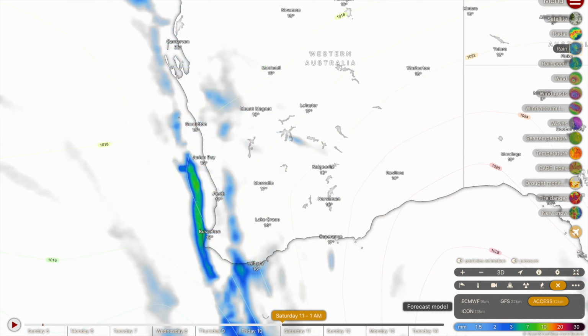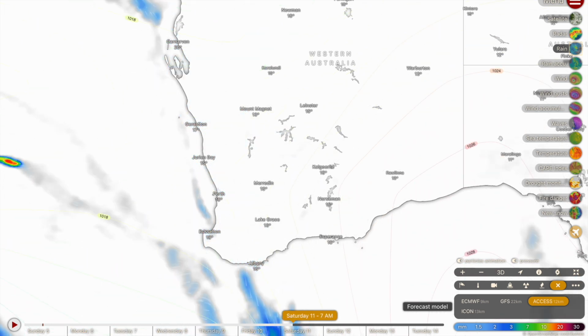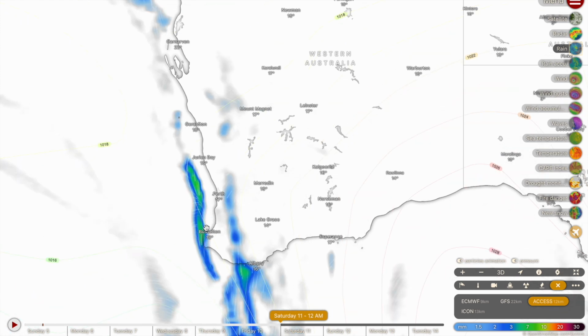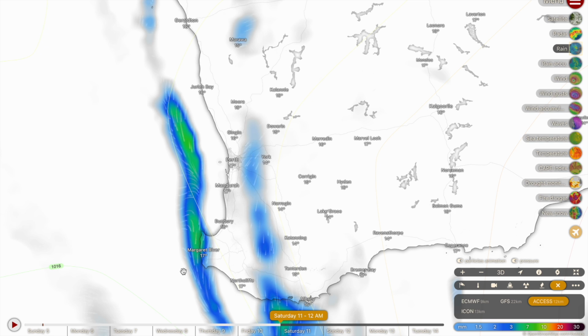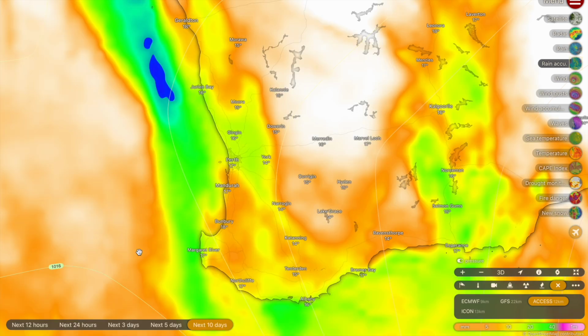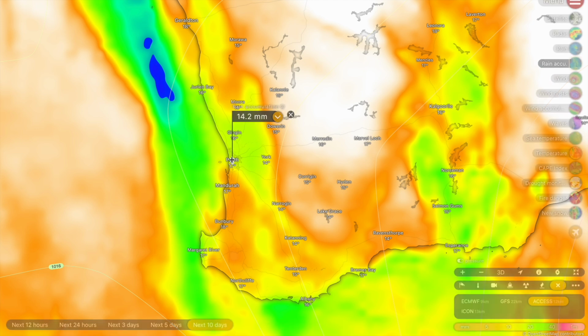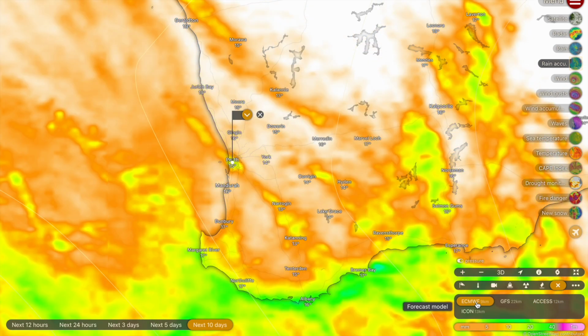Friday afternoon, especially offshore, so it could be prime conditions for some storm photography as well down around the Capes, around Augusta and Cape Naturaliste and so forth down south. But it also looks like Perth might be in for a chance of rainfall as well Friday, and then into Saturday you can see an awful lot of rainfall expected just offshore. This is the Access G3, so take this with a heavy pinch of salt because it can go ham on total accumulated precipitation.